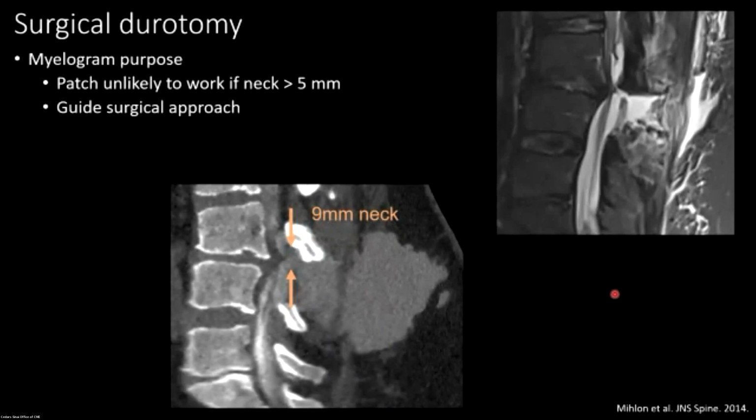Surgical durotomies. This is one place where we have some pretty good data, from a paper out of Duke before my time that Dr. Crowns took the lead on. But if the neck of the leak is greater than 5 millimeters, patching tends not to work. And you want to save your patient and your surgeon and everybody else time and also risk.